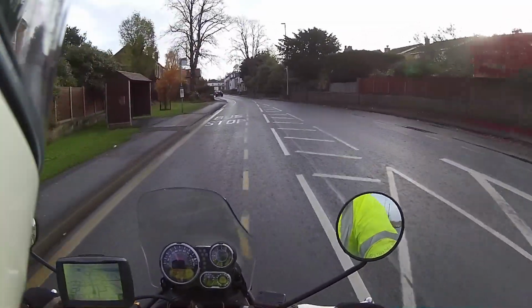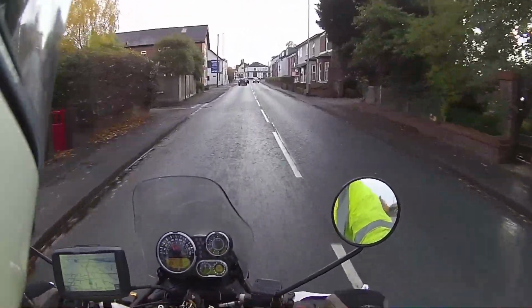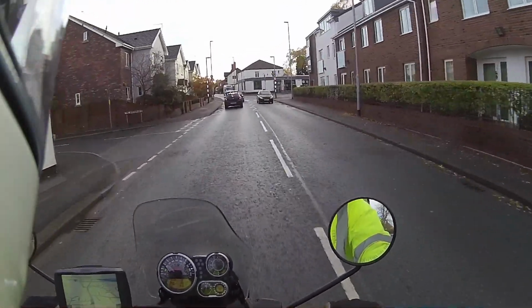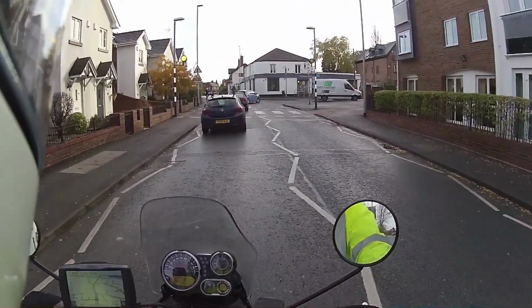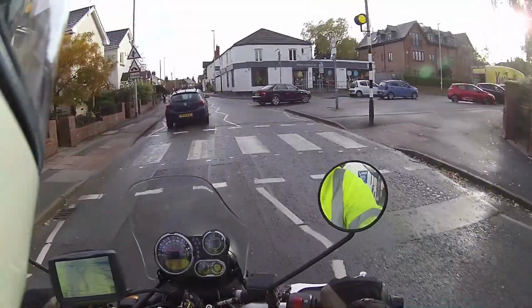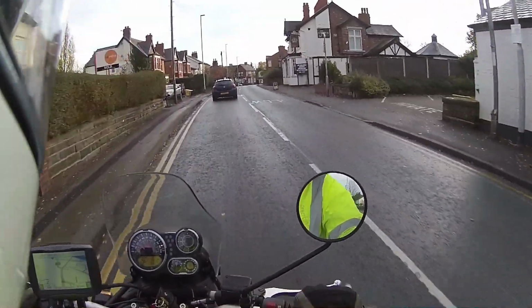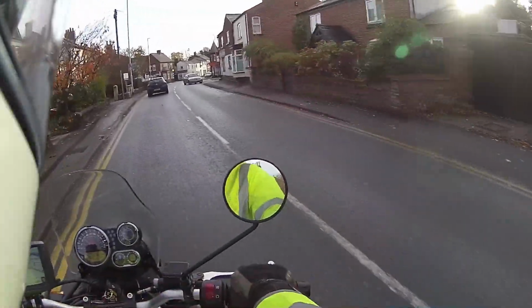So today I'm heading for the National Trust Dunham Massey Park. Not actually going to go in. I have a plan to go and find a spot nearby where I think I can get some good photos and some good video, but we'll see how that works out. And for the moment I'm just going to focus on the ride and see where my friend Garmin takes me today, and it looks like the first choice is left.